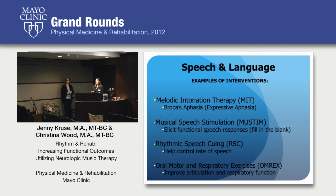It was Happy Birthday. And then I saw another video of her in co-treatment with the NMT and their speech therapist working on essentially music speech stimulation. This was the song they were working on. Girls just want to have fun. So that's what they were using to cue some initial expression of speech, and then they would move to more functional things, but just to get that expressed.